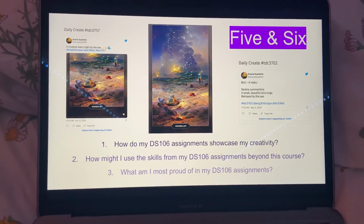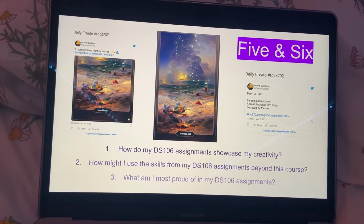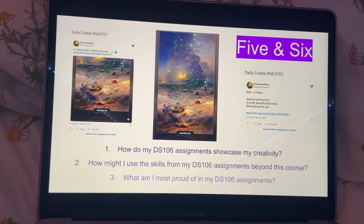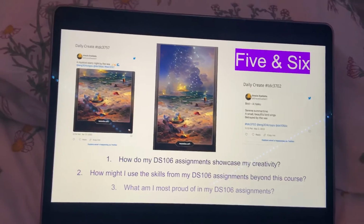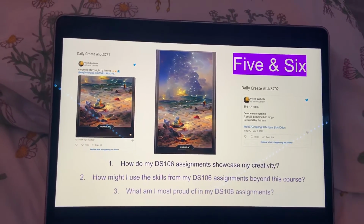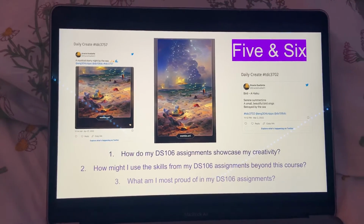And then how am I to use the skills for my DS106 assignments beyond this course? I think that using these generators is cool because it gives you a different perspective on your own thoughts, if that makes sense. Like you can type in words and you're thinking them in one way, but then something else comes out and you're just like, wow. So I think it was cool to be able to take a new perspective that way.